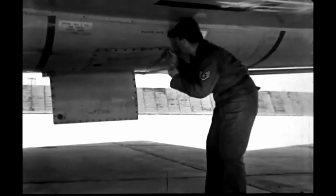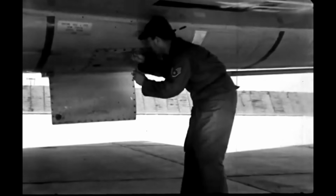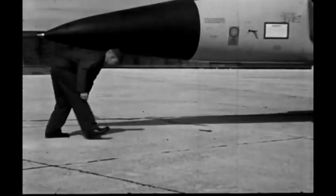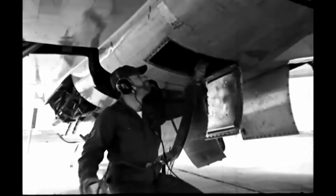Final trim, to compensate for aircraft installation losses, is preferably accomplished with the aircraft headed directly into the wind. Prevailing wind velocity and direction must be within limits specified in the tech manual. The trim pad area must be free of loose objects that could damage the engine if ingested. To effectively trim the engine, power control settings must be coordinated.